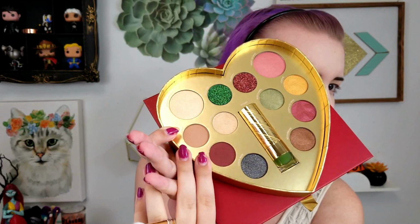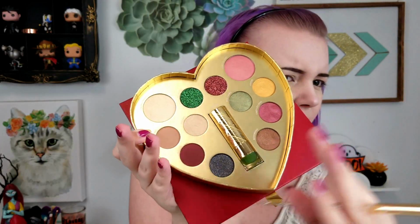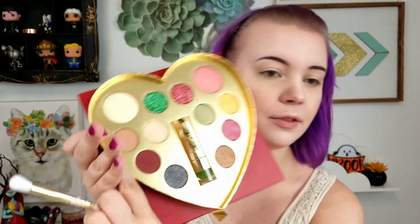But most of these are shimmers, so there's only 2 mattes in this whole palette. I want to use them to make my crease darker, but it's only these 2 colors. And you have all these weird different colors. There's not even a green matte in here. Or a red matte. Okay. I'm going to take the color Cave right here. And I'm going to just go over the crease a little bit. Just start making some dimension before we figure out which colors we want to use.